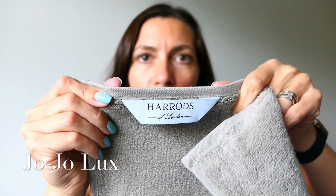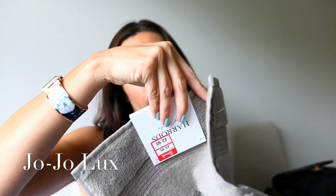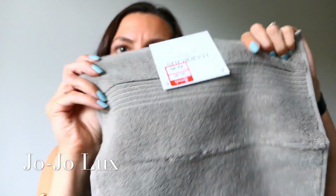I think it's exactly the same range as the ones I've already got. It's just a slightly different colour. Like I say, I think it's Dove Grey. Yes, this is Dove Grey. So it's the hydro cotton ones, and they feel really nice. I'm very happy with those. I thought I would share that with you.